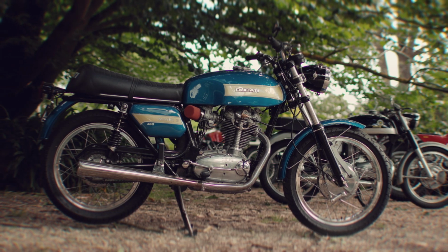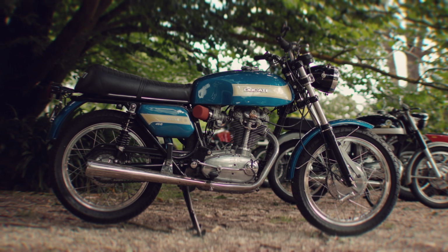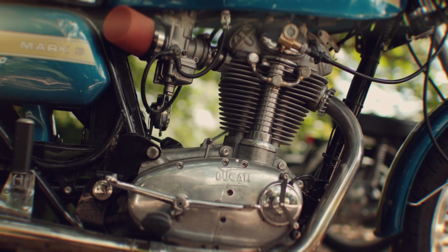The little Ducati is a 450. Only 90 of them came to this country. It's a Mark III.